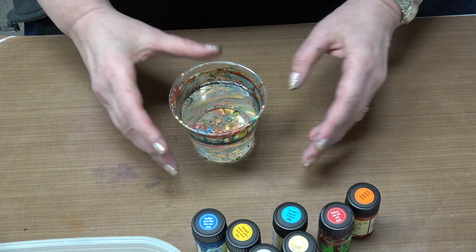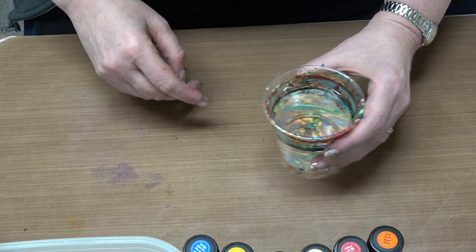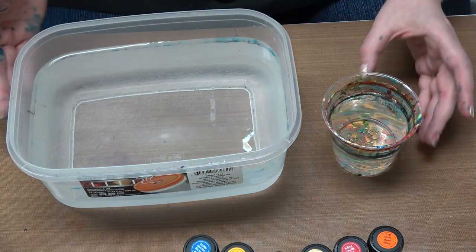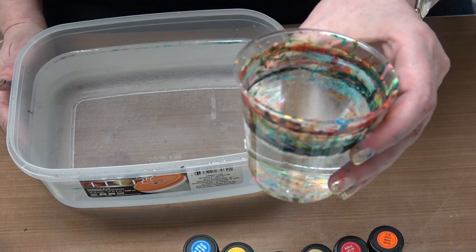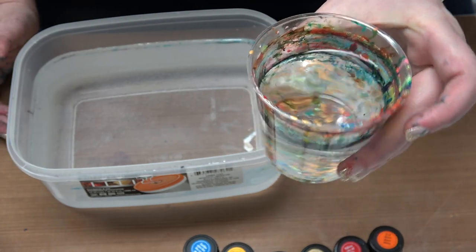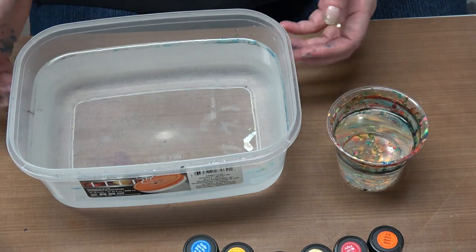Room temperature is what you're looking for on this water. Also, you have to think about what you're going to be dipping, because you will be dipping it in the water. So look at the two different vessel sizes I have. This came from a party. It's a leftover plastic glass that we had from the water dispenser. And this came from the Dollar Tree.